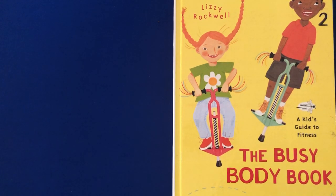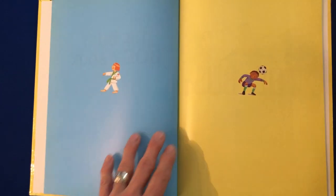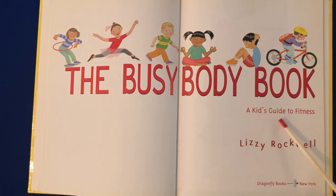Hello, boys and girls. This is book number 2 from theme number 7 in Stepping Stones. Fearfully and Wonderfully Made. The title of this book is The Busy Body Book, A Kid's Guide to Fitness, by Lizzie Rockwell.